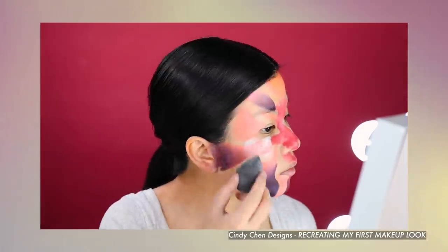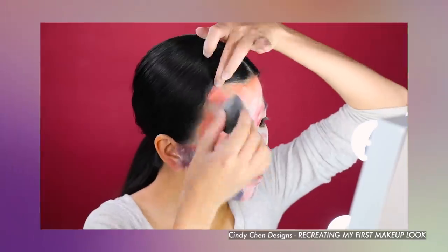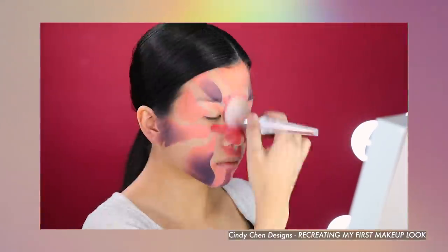Oh, it's really spreading. It's really easy to blend with creams, but the hard part about working with creams is the fact that it smudges so easily. If you don't powder properly, then you don't know how to layer it.